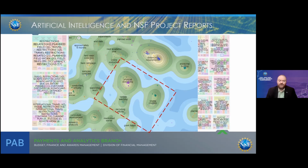So this tool has allowed us to analyze thousands of grants in near real time, basically in the amount of time it would have taken to research a single grant award using our previous mechanisms.